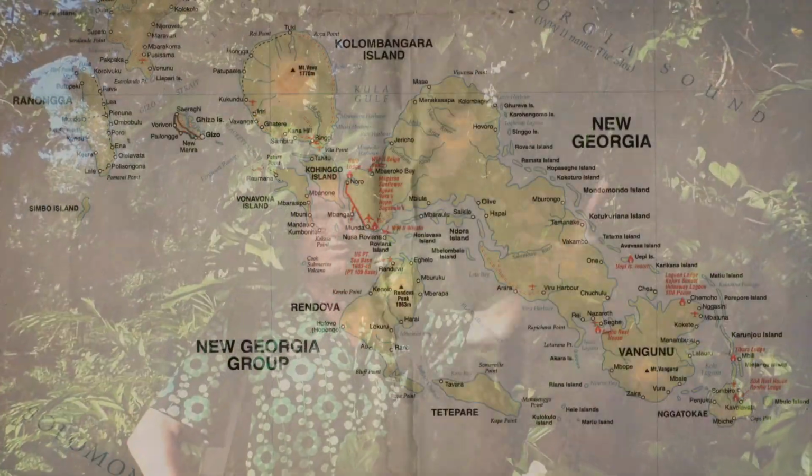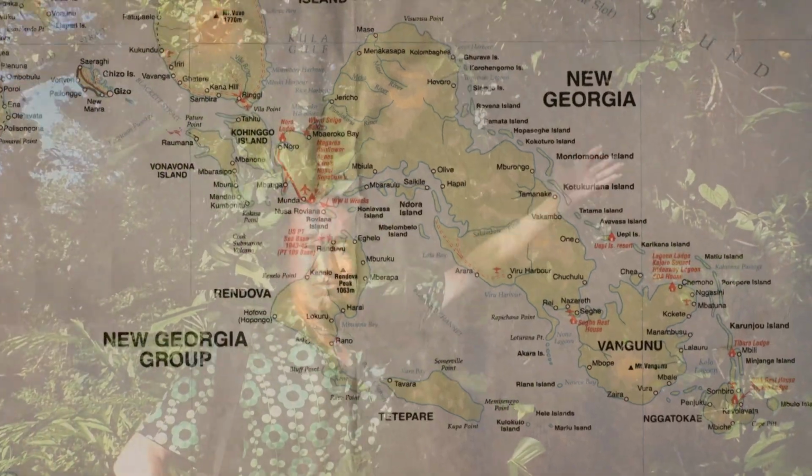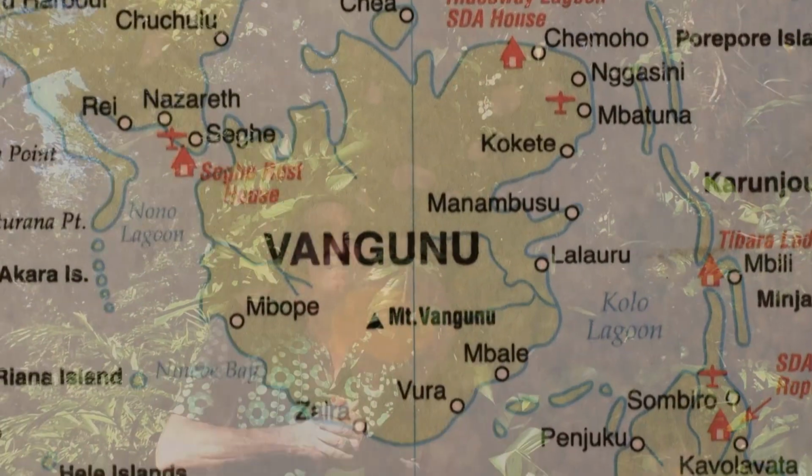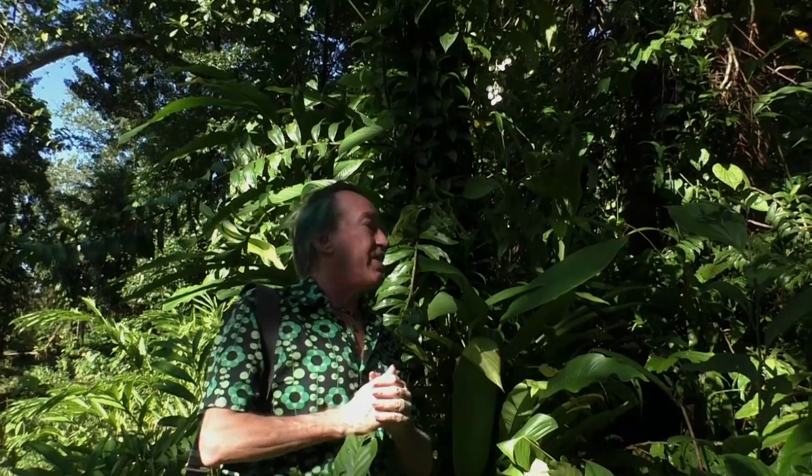So here, we did just arrive on the Vangunu Island in the New Georgia province, in the Western Province. So we are not so far from Bougainville Island, which belongs to Papua New Guinea. But here we are in the last big islands of the Solomon Islands.